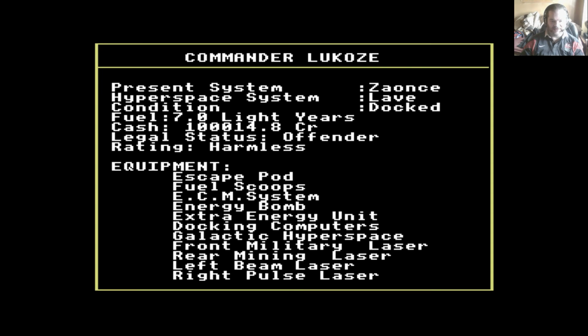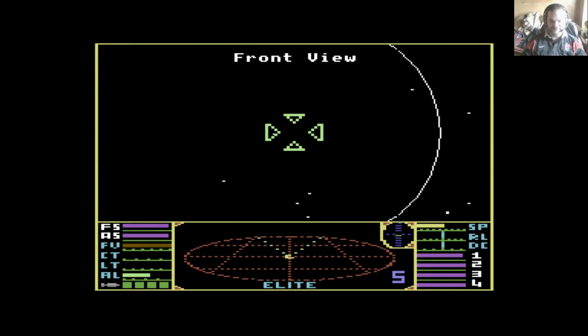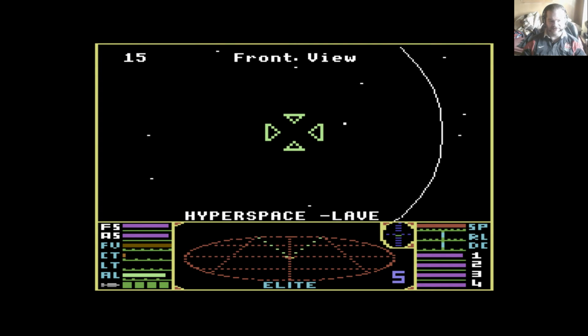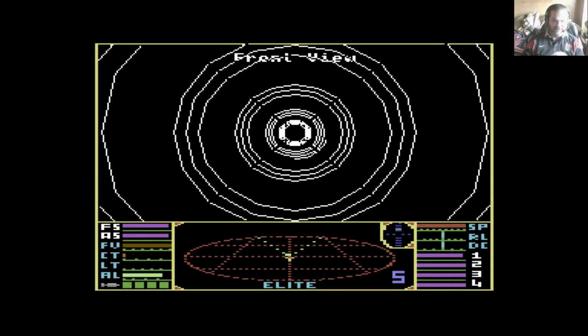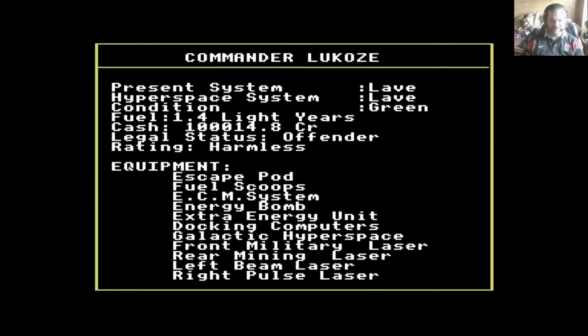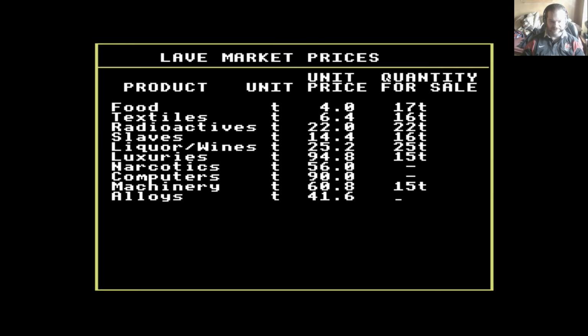So right, let's launch again. And let's hyperspace to Lave. Let's get away from the planet so that the countdown goes down quicker. You see what I mean about how much the graphics slow the game down. Right. Now, I'm still an offender. That's not good.